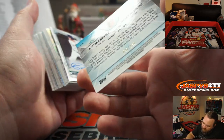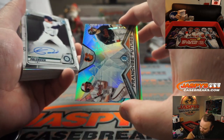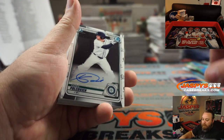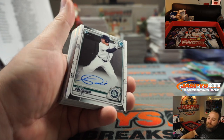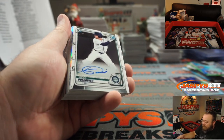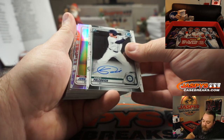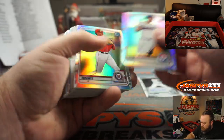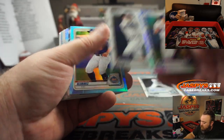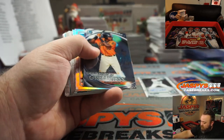It's the first refractor. It's numbered. Okay, that's why. Kirsted and Jordan Westberg to 250, going to the Orioles. That's the first one of those I'd seen numbered or refractor. That's for you, Mark Bissett. And Caden Polkovich. Bowman first auto, Seattle Mariners, Brett Smithson. Spencer Torkelson, Tigers. Francisco Alvarez, Sky Blue for the Mets.